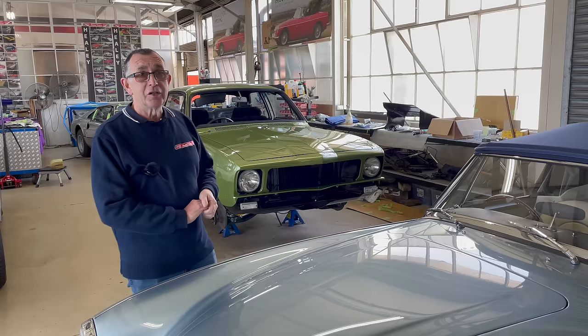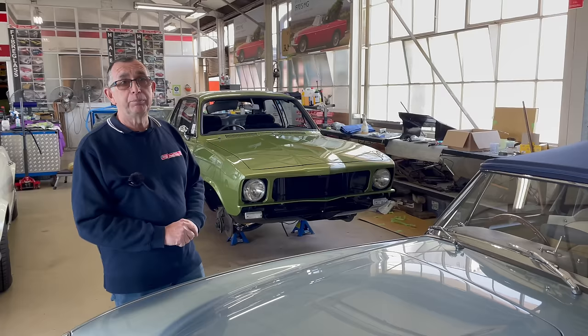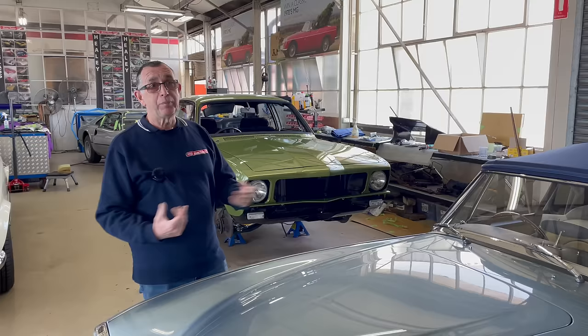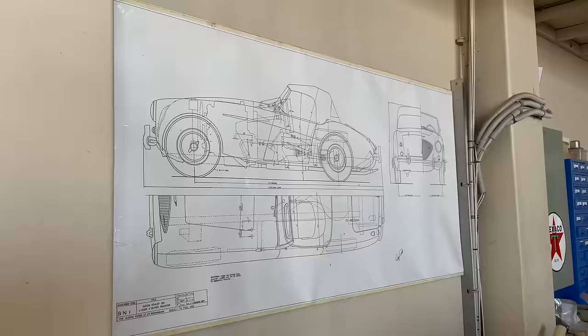We did the body and the chassis for him and then sent it back to South Australia. He painted the chassis in South Australia, sent it back to us, and we fitted suspension, engine, gearbox, and turned it into a rolling chassis. Went back to him. He fitted the outer body panels.